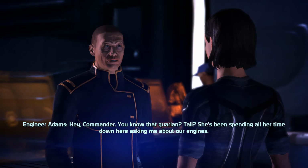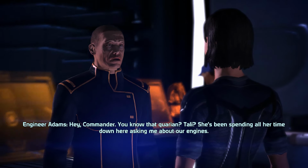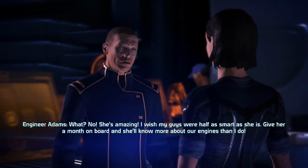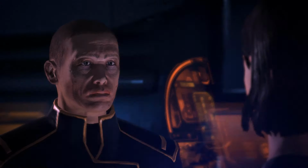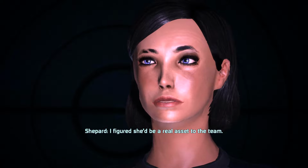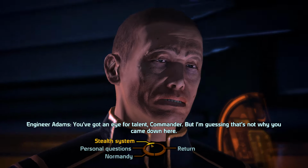Hey, Commander, you know that Quarian, Tally? She's been spending all her time down here asking me about our engines. I'll tell her to leave you alone. What? No, she's amazing. I wish my guys were half as smart as she is. Give her a month on board and she'll know more about our engines than I do. She's got a real knack for technology, that one. I can see why you wanted her to come along. I figured she'd be a real asset to the team. You got an eye for Tally, Commander, but I'm guessing that's not why you came down here.